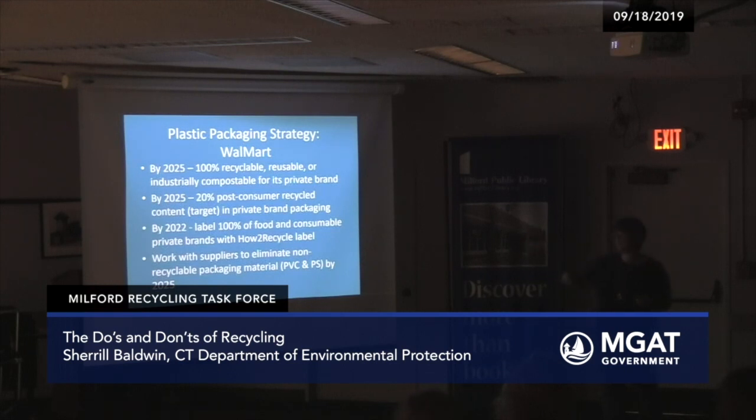Post-consumer recycled content means that we have used a product, we put it back in the system to make a new item. By 2022, they want to label 100% of their food and consumable private brands with the How to Recycle label. That's huge. They're going to be impacting others. Others are going to follow suit, which is very exciting. And then they're also working with suppliers to eliminate non-recyclable packaging.